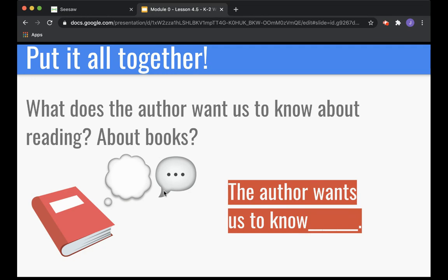I want you to think, what does the author want us to know about reading and about books? Take a second to think to yourself. What does the author want us to know about reading and about books? What can we learn from the animals about reading and books in our own lives? So I'm thinking, okay, what can I learn from the animals about reading in my own life? What is the author trying to teach me?